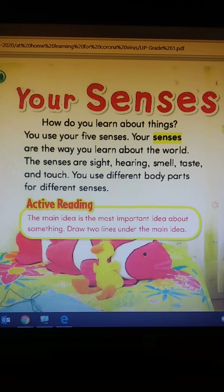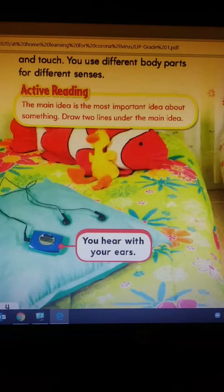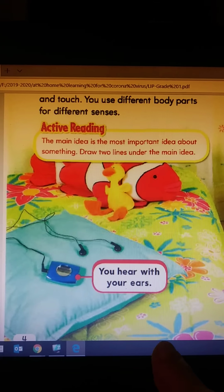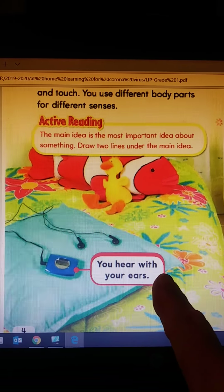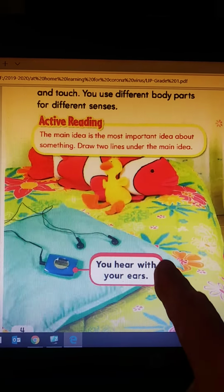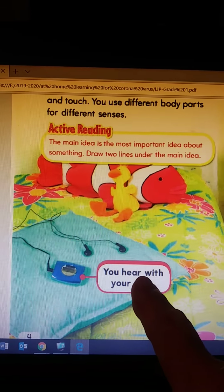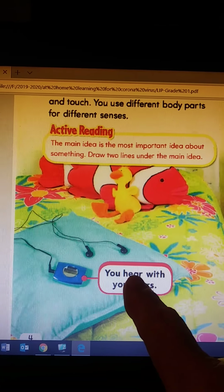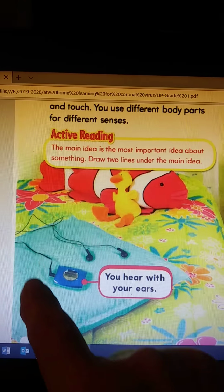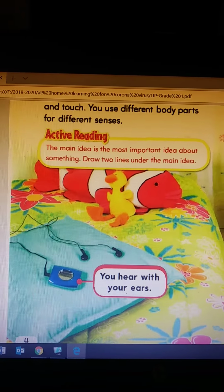So let's go ahead and look at the picture on this page and the next page and see what we have. Well, I see something says here, you hear with your ears. What might that be? These words right here. That's right, that is called a caption. Remember, a caption is something that's on or near a picture, and it tells us more about what our picture might be about. So this one tells us we're probably going to hear something from there.